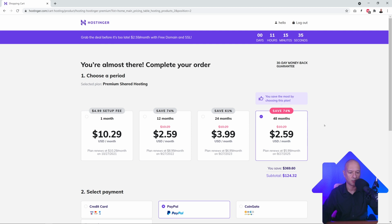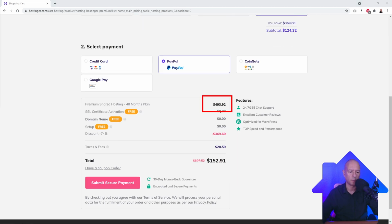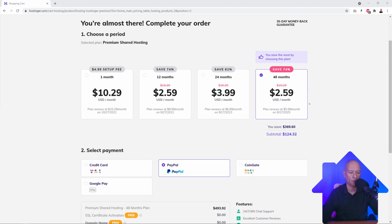From here, you'll have to select your billing cycle. Obviously, the longer the billing cycle, the more you're going to save. As you can see, if you select 1 month, it's going to cost you $10.29, right down to $2.59 if you select 48 months. Normally, this would cost you $493.92, so you're saving $369.60, and you're only paying $124.32 plus taxes. So that's roughly $150. This is for 48 months.